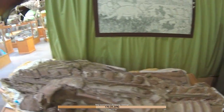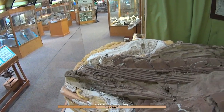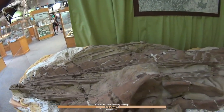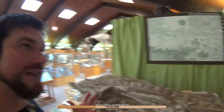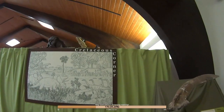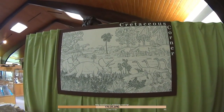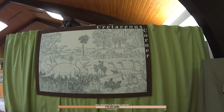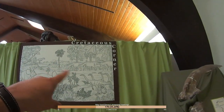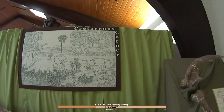Yeah. So this is a fairly small Edmontosaurus, probably subadult or juvenile, because these animals get really, really large. Russell put together a really nice illustration of the Lance Formation, which is Wyoming's equivalent to the Hell Creek Formation. So you've got Edmontosaurus back there. You've got Tyrannosaurus in the background, Triceratops, and an ornithomimid right here.